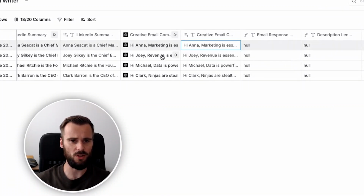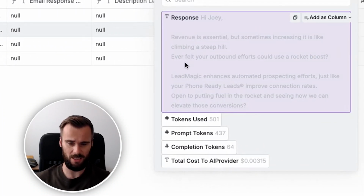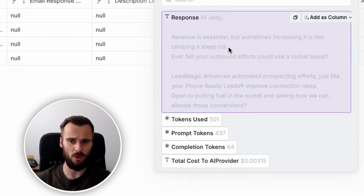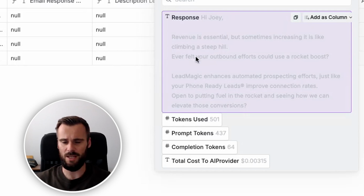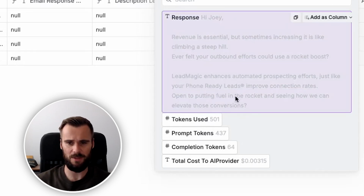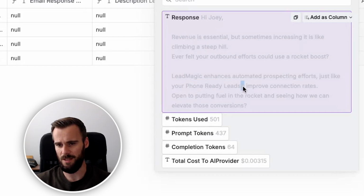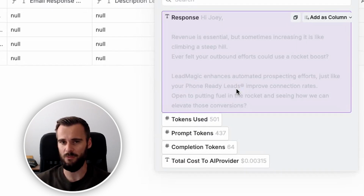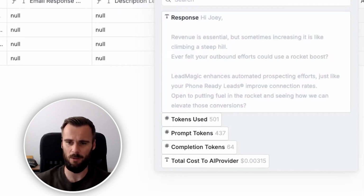So this one we already saw here, like sometimes Christian is climbing a steep hill. Maybe it says something about this person enjoying climbing or hiking. Then as you can see, they're short, they're snappy. There's some things, for example, they call their company, they have this in there. So if you first clean up the company name before you use it as input, then you're not going to have this issue. It's just me being a little bit sloppy.